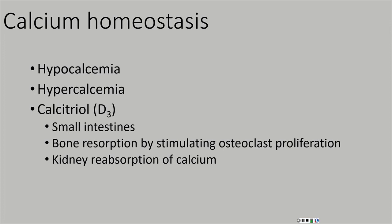Vitamin D is also going to increase bone resorption, bone breakdown, by stimulating osteoclast proliferation. That just means that it's going to cause there to be more osteoclasts, the cells that break bone down. Remember, resorption or breaking bone down, that's not necessarily a bad thing. We are constantly building bone and breaking bone down. They're just happening at the same rate. So we do need bone to be broken down regularly.